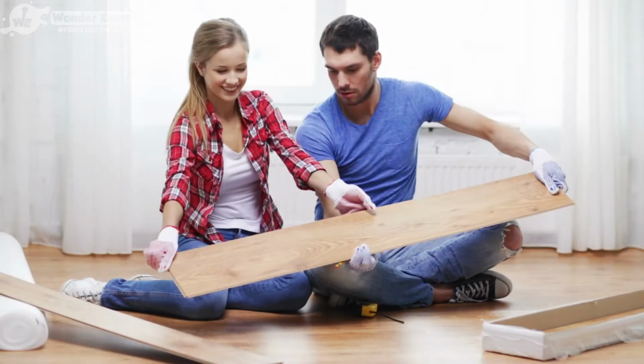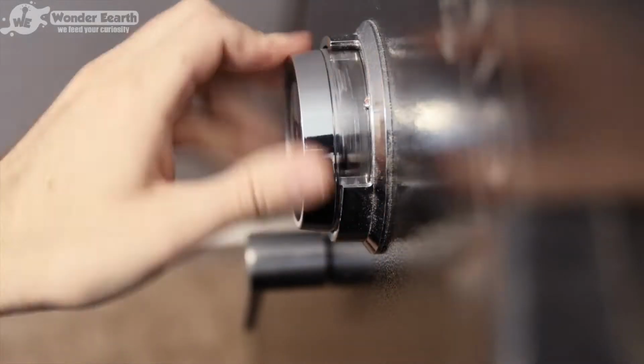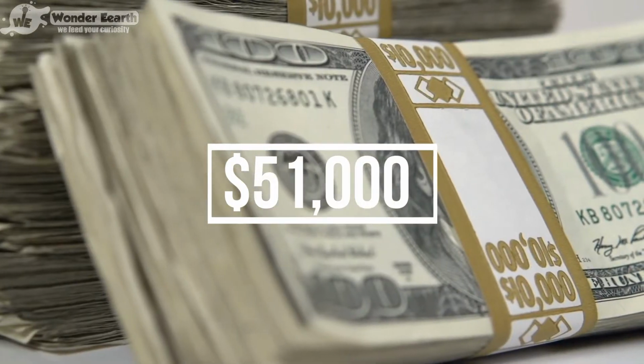During a remodel, a couple finds a hidden safe containing over $51,000 under old kitchen counters.